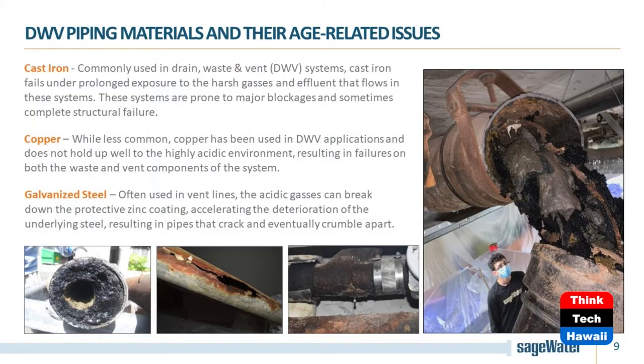And so here's just a little bit about the drain, waste, and vent. We didn't really have time in this session to go over everything, but commonly used, the big picture on the right was a 10-inch drain pipe. We actually took this picture in one of the buildings that we did recently.